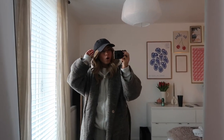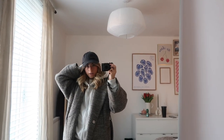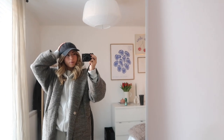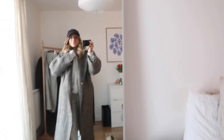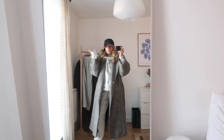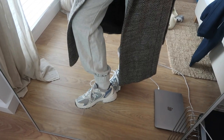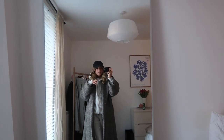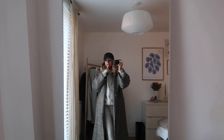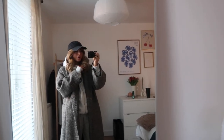Hat is from Pangaea. I thought, since we're doing a Pangaea look, I'll do this hat. I kind of wanted to wear a beanie, but at the same time, I just don't. So we're going with a cap today. Looks quite cute. And then on my feet, I'm wearing these New Balance 530s in this blue colour. And that is the look. I'm now gonna go and get myself together and head off, because I don't wanna be late and it's cold, so yeah, let's go.